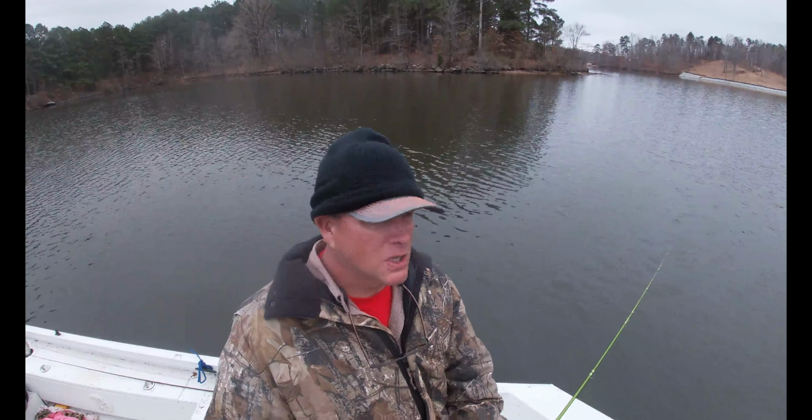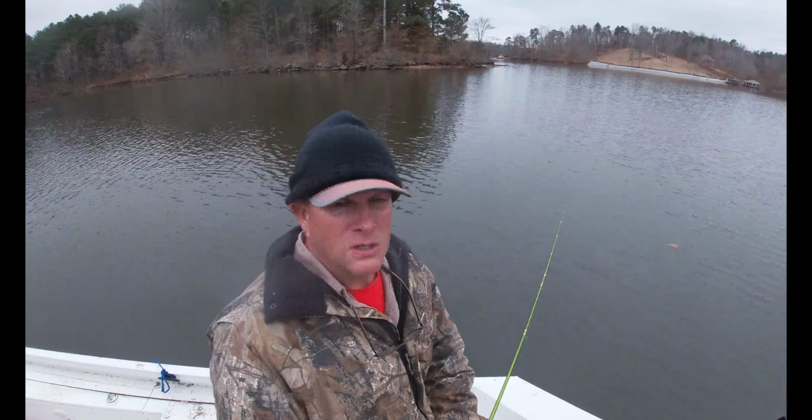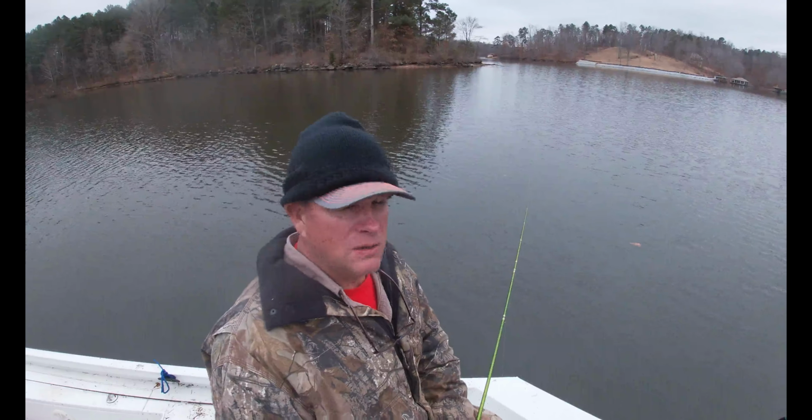There's a low pressure going through today, coming through the night. Don't know how that's going to affect the fish. You know how it is this time of year. You get low pressures coming through, the fish turn on, they turn off in just a matter of hours.